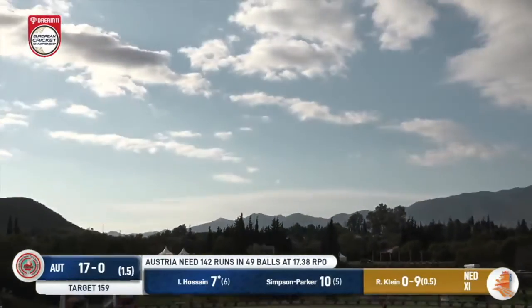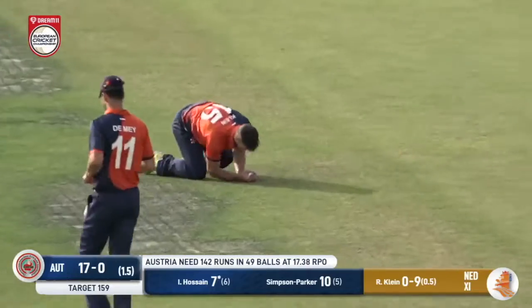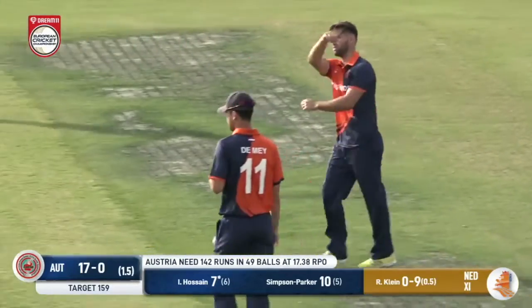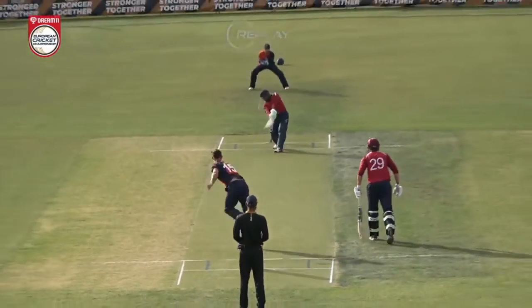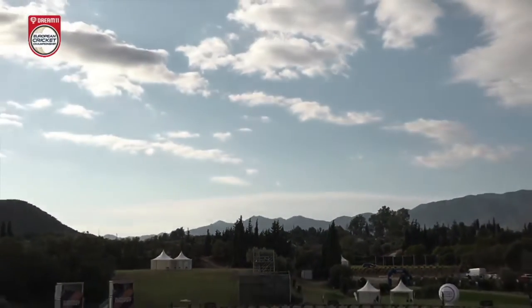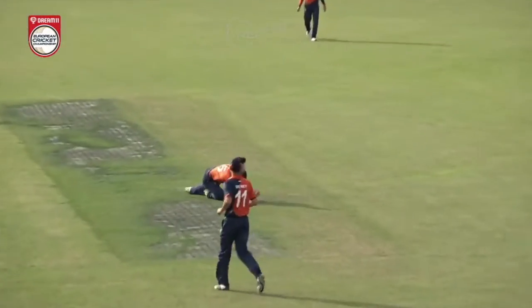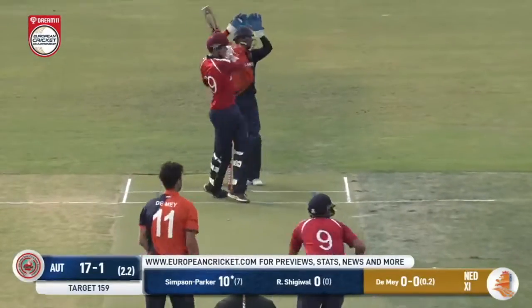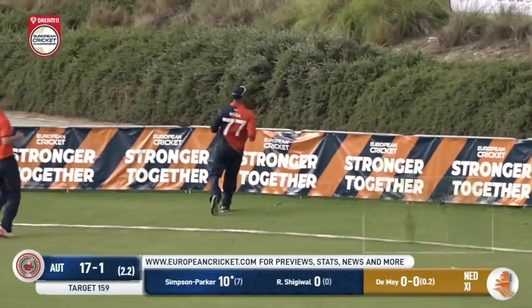Skied up from Iqbal Hussain. Caught and bowled chance. And he's held on to it. Well, he took 3 wickets against Austria when they met yesterday, and he has one now as well. 17 for 1, I should say, at the end of the second, and he's picked up 1 here. And it's the end of Iqbal Hussain, who never really looked settled. Next one is swung away on the leg side, and it'll go all the way for 4.